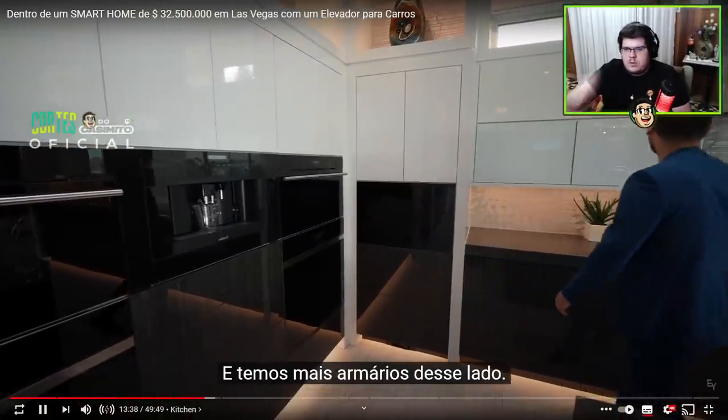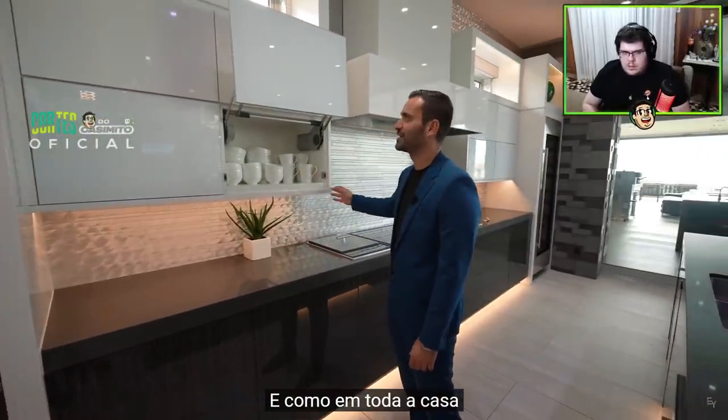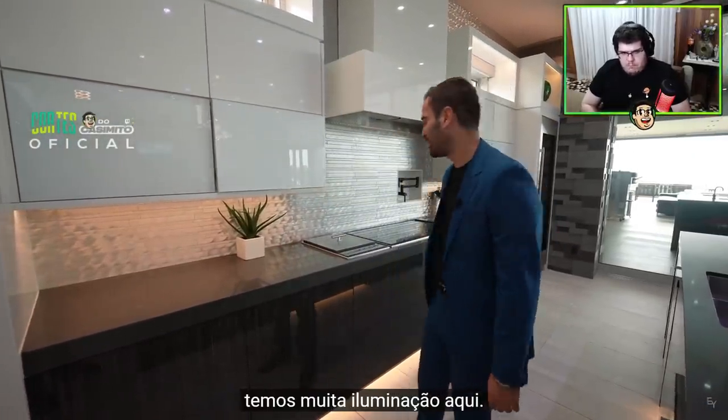Okay. And we have more cabinets. Again, push up a button. They all go up. And just like the rest of the home, we have lighting throughout the space.